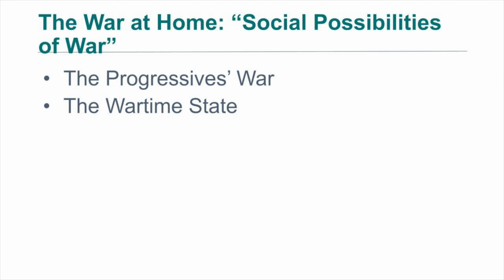By 1918, the wealthiest Americans were paying 60% of their income in taxes, and millions of Americans purchased Liberty bonds. Liberty bonds were these bonds you would buy from the government in order to help fund the war effort, and then you get paid back with interest over time. Okay. Now, when peace came, this wartime state very quickly dissolved.